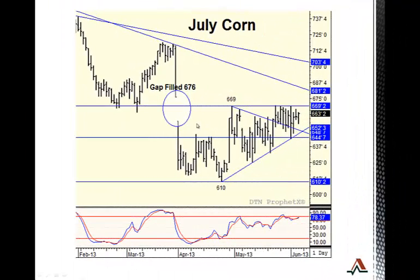July corn. Once again, we've talked about this wedge formation that we've been in. We've got some good resistance up around the 670 area, and good support along this trend line as well, coming in right at the 645 level. Today, as I mentioned, was more of a quiet day, so we'll see what happens. There's still a gap above us that needs to get filled, 676, so let's watch for that. Let's see what happens if we are able to take out this 670 level.